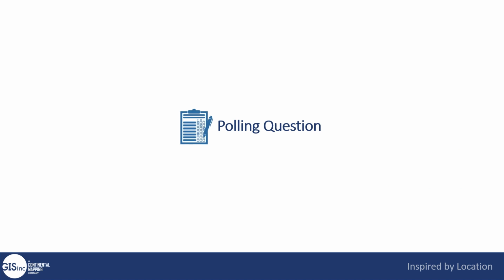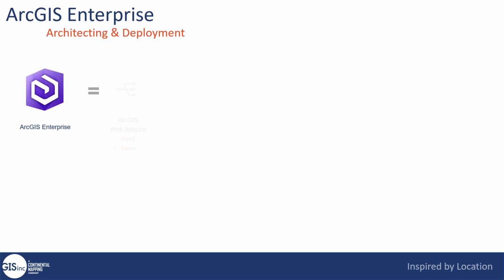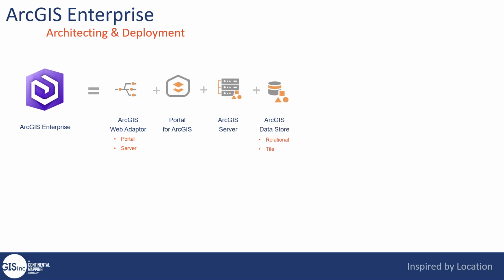All right, so let's move into the architecting and deployment section of ArcGIS Enterprise and what this really means. In order to do that, I want to start from scratch. I know this might be kind of boring for some of you, but I want to make sure we're all level set here. The four main components when we talk about ArcGIS Enterprise are the web adapters, the web adapters that support portal and server. Then we have the actual portal for ArcGIS. We have ArcGIS Server, and we have the data store, which can constitute storing relational and/or tile-based information. So these are the four main components when you purchase or deploy ArcGIS Enterprise.